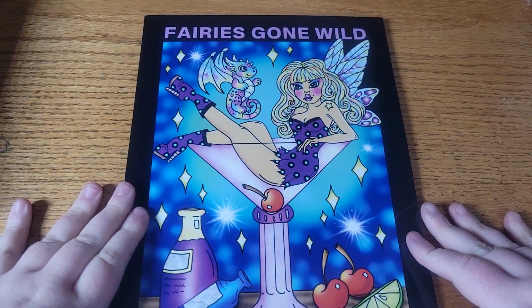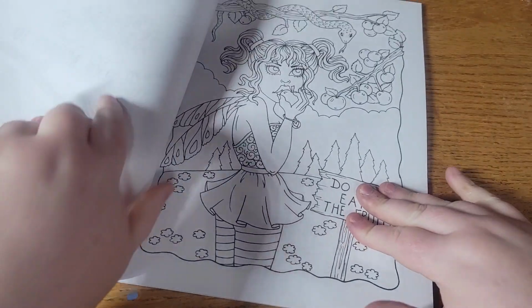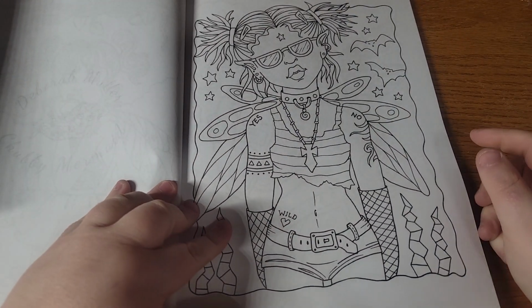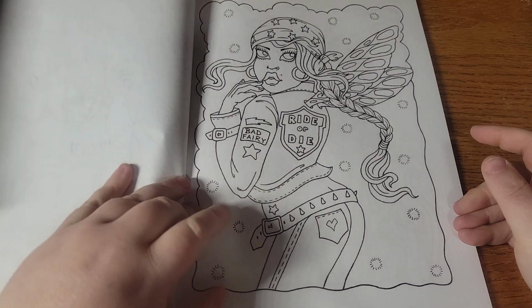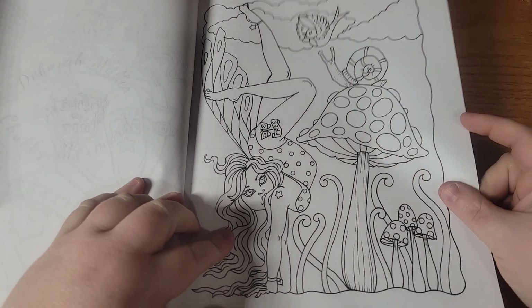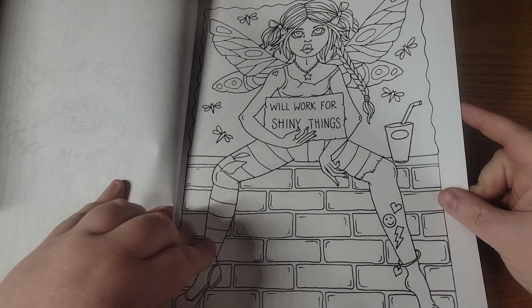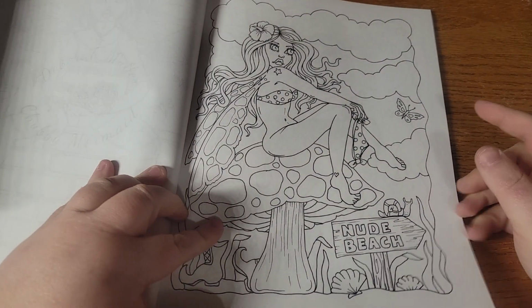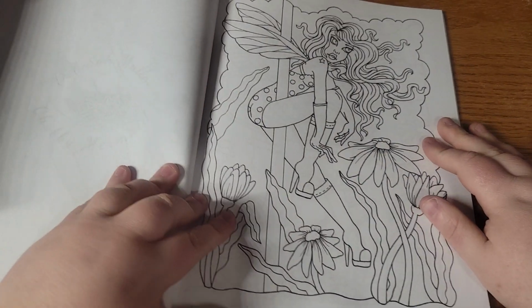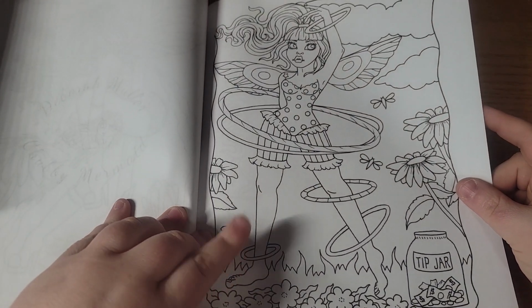Next one is Fairies Gone Wild by Deborah Muller. I believe this is her newest release. That one's cute.